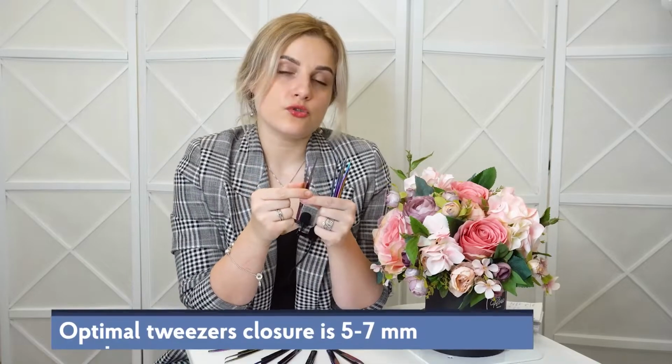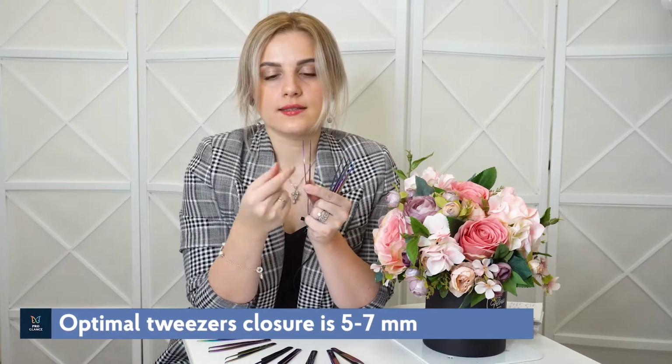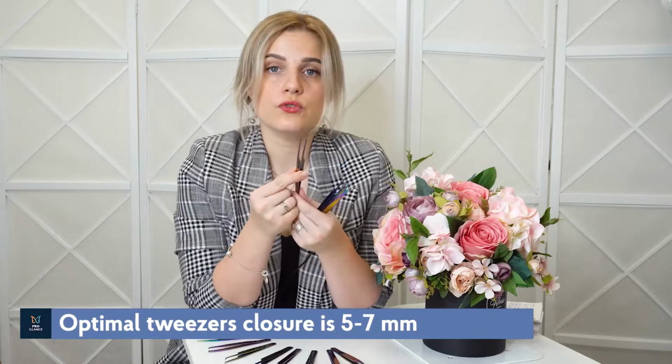One more tweezers feature that impacts your work is the closure. The closure between tweezers flaps should not exceed 5 or 7 millimeters. If the gap is wider, you will keep defining eyelashes too broadly. Hence, that will impact their direction during extension. If tweezers has a narrow closure, you won't be able to handle it. So the optimal closure is 5-7 millimeters.